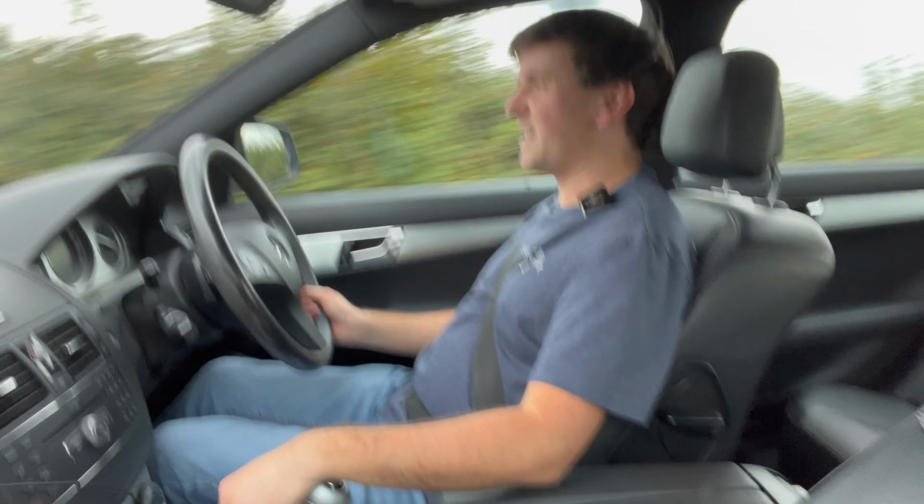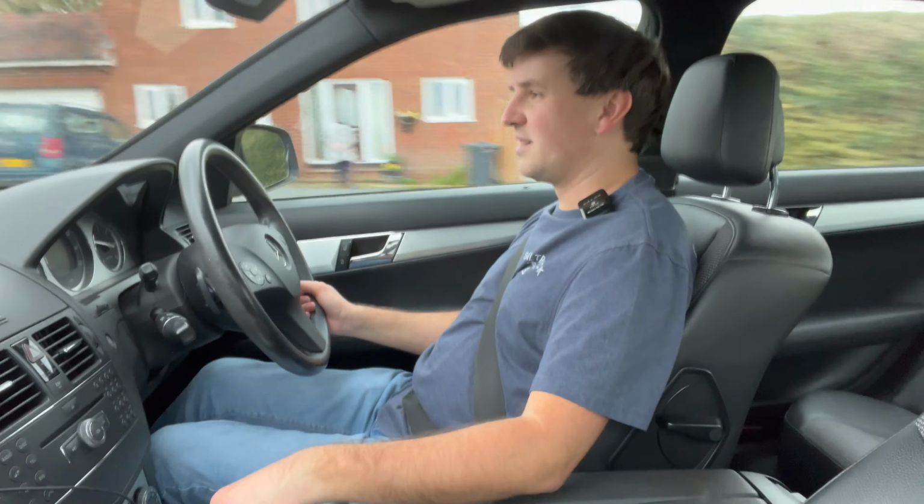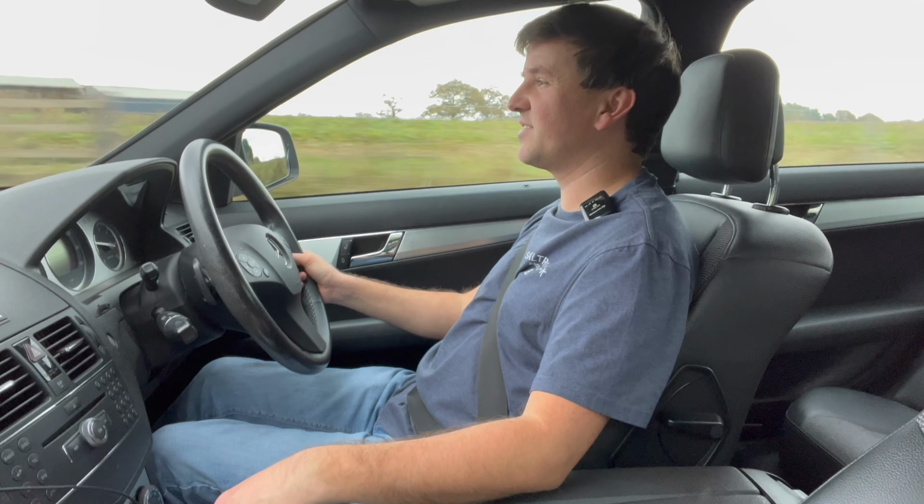So this particular one has an automatic gearbox as well. I believe you could get the 6-speed manual, or alternatively you could get this with a 5-speed auto. I believe some of the V6s came with the 7-speed, I'd have to double check that.